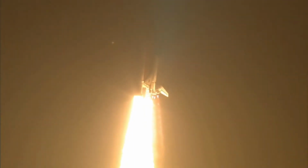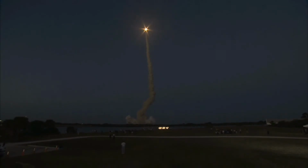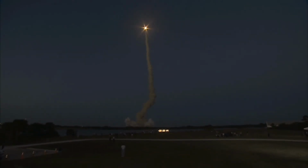Discovery roll program. Roger roll, Discovery. Discovery's roll maneuver is complete. It is now in a heads-down position on track for its flight to the International Space Station. Discovery flying 365 miles per hour, 1.5 miles in altitude, 7 miles downrange from the Kennedy Space Center. Discovery's engines are throttling down as the orbiter passes through the area of maximum pressure on the vehicle.